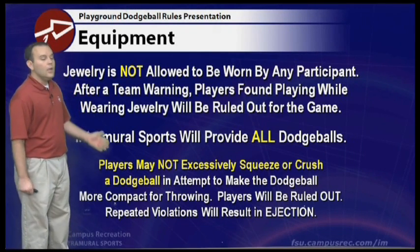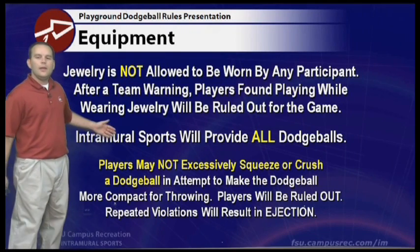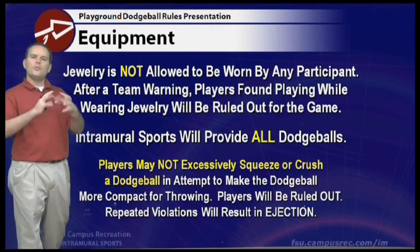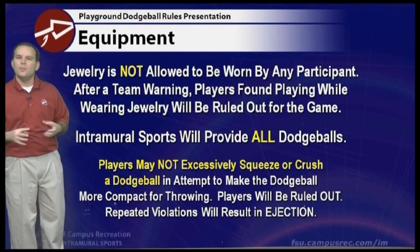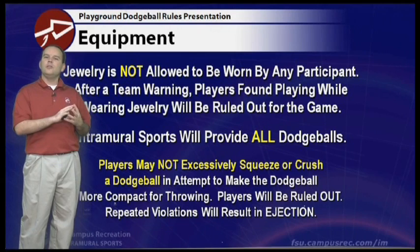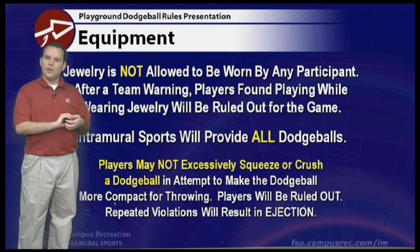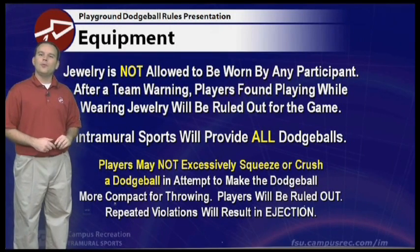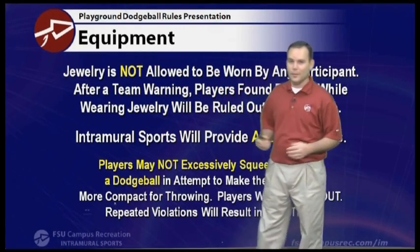They'll be disqualified. Intramural Sports will provide all the dodgeballs in the league, so no need to bring those as well, and they may not be excessively crushed. Why do we have that rule? Well, our dodgeballs are more of the Nerf format as opposed to maybe those rubber red ones that you see in the movie. So they do have the ability to be crushed a little bit as you hold them. We allow a certain bit of that, but you can really wad them up very tight. That is not permitted. The equipment is expensive, and so this is something we don't permit for the safety of our equipment, really, so we can continue to play and provide that equipment in our program.